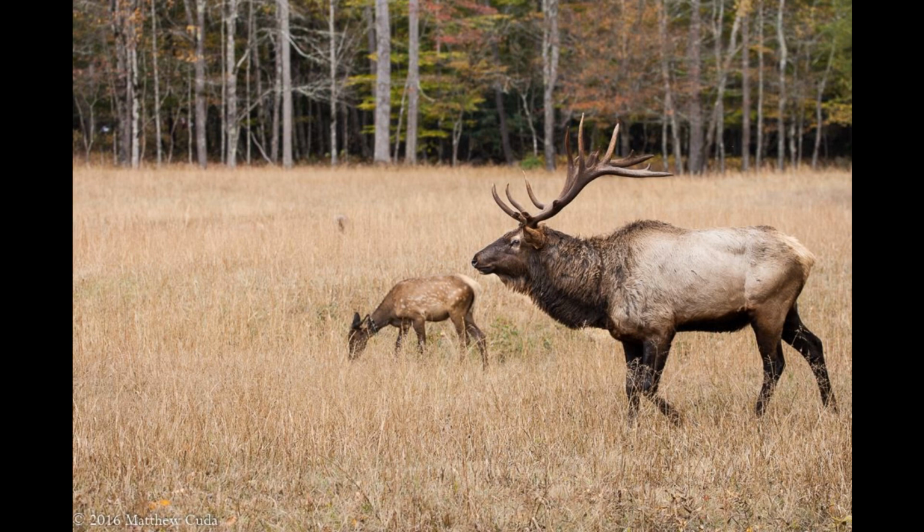This shot was, again, with my 150 to 600. I actually used my Canon 1D Mark II. This was one of the last images that my 1D Mark II actually shot. I shot at f6.3, 1/500th of a second, ISO 320.